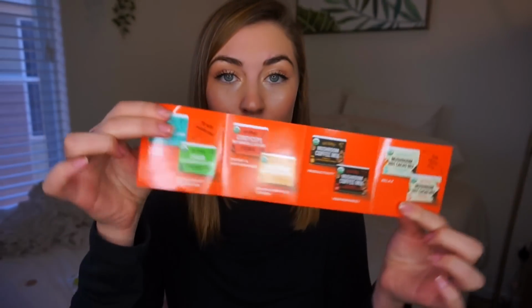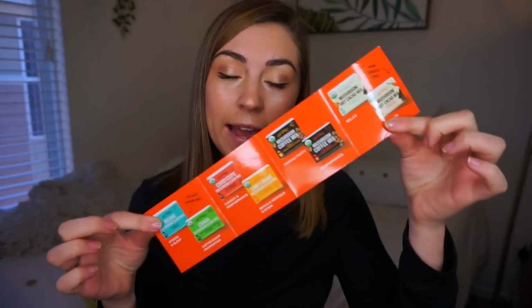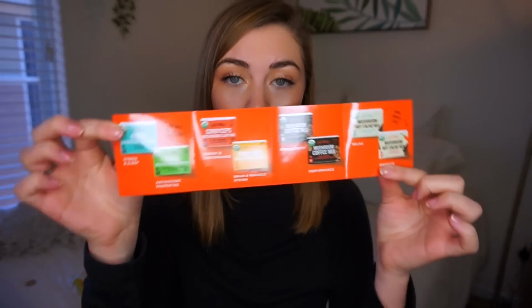So pretty much this is a sampler box, which was super cheap, but it's awesome because it comes with a bunch of different kinds in here. And when you open it up, it comes with this little label, and it gives you a good idea about what they taste like and what benefits you can get from each kind. But yeah, chances are if you have a friend that is health conscious, they have probably heard all about this stuff and are probably wanting to give it a try. So this sampler box is awesome because it's the perfect size, it's not too big, and it's super affordable.